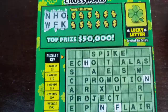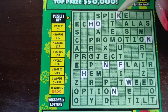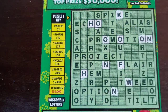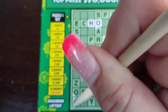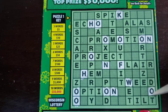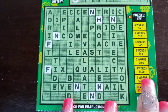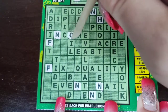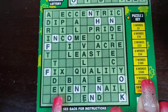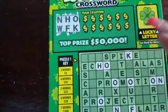We have O and K. We have an O in echo. Spike. Promotion has a few O's. Project. Zoo. Dot. All right, O's and K's in the bottom. We have income. Yoke. Throat. All right, next two.